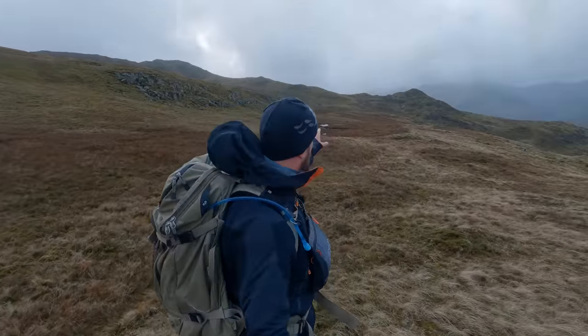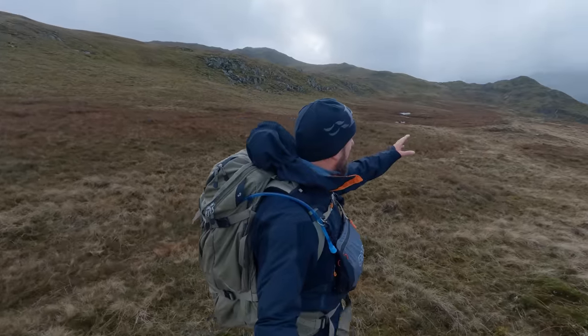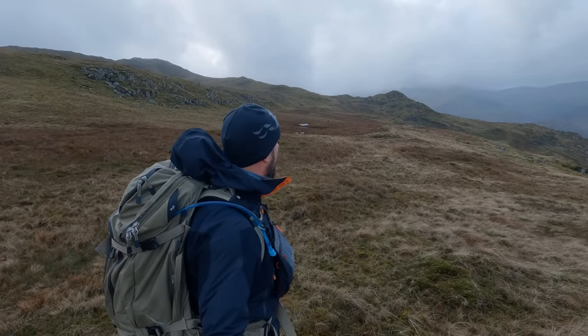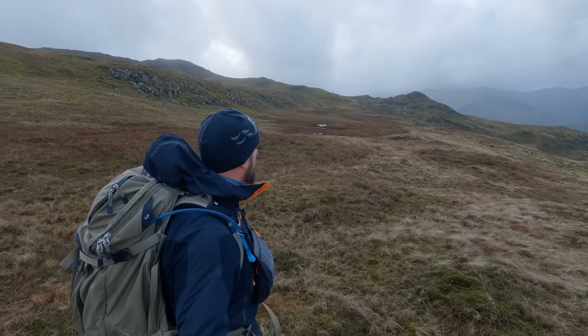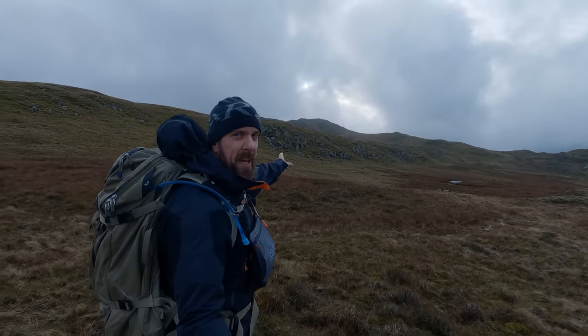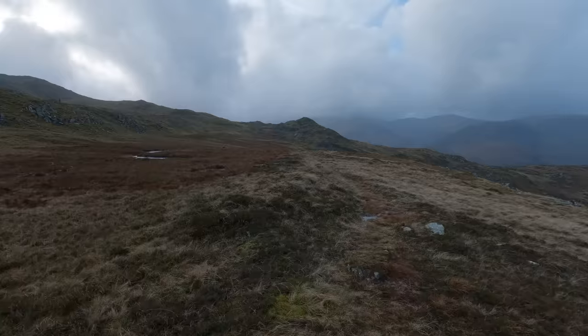But now, getting to the point where we can see the knight. This is it here. This kind of rhino horn almost. And you can see Castacam over there as well. That must be Striding Edge as well, I can see. Place Fell is literally just up there. You can see the trig point, not a huge distance away now, so I should get there by two.